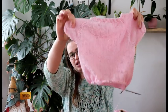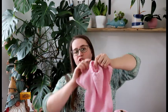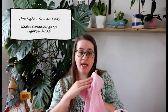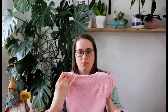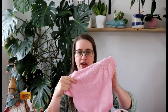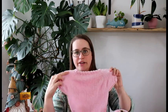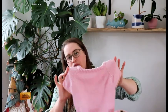And yeah, so the pattern I'm using, this is it. I've split for the sleeves. I'm knitting the body. I did a folded over neckline. This is the Flax Light pattern by Tin Can Knits. I use it all the time to knit sweaters for kids. And this time I went up 0.25 millimeters on both the ribbing needle and the body needle. So I think it calls for a 2.75 and a 3.75, but I am using a 3 millimeter for the cuffs and a 4 millimeter for the body, just because that's what I had available on hand, and it'll give my daughter a little bit more ease, and then she can wear it for even longer.